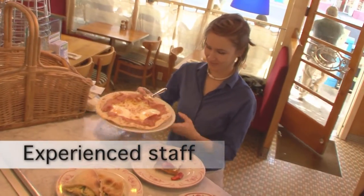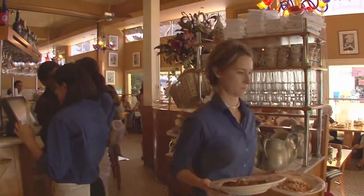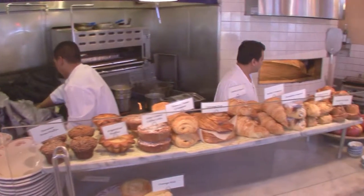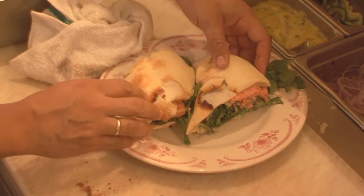I think we have some of the best wait staff and some of the best chefs in the city. I really do. We keep people for a long time, and I really think that that's one of the backbones of a great business. You have a family that's here to take care of you rather than people who are coming in just to do a job. And I think that reflects in the atmosphere and in the food quality and in the attention to what you see here happening on a day-to-day basis.